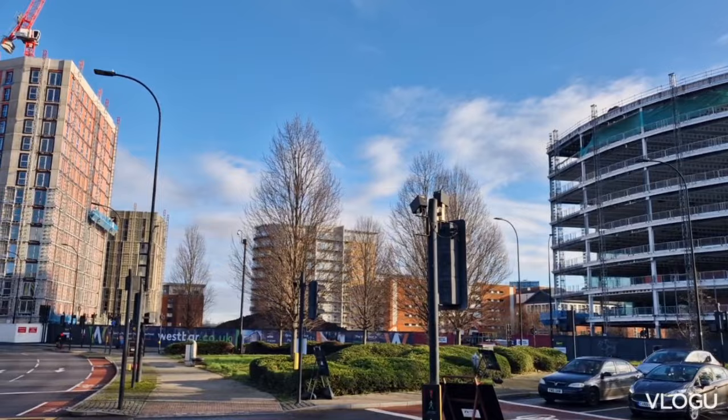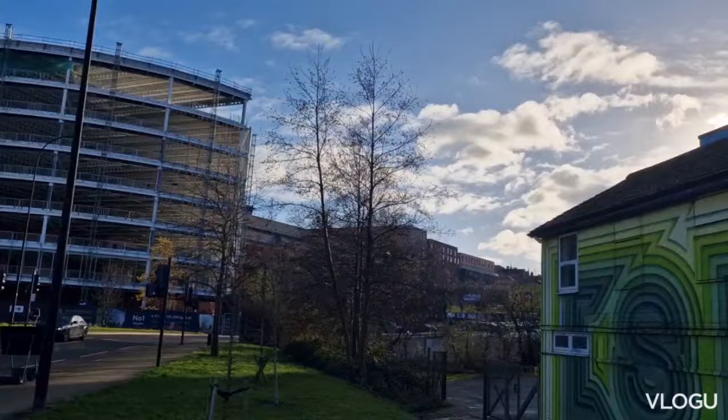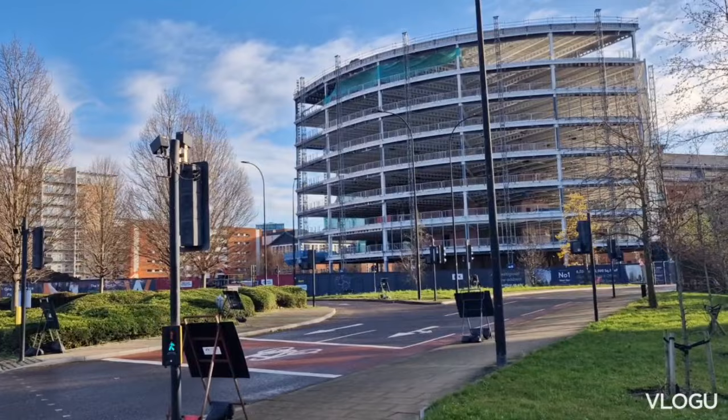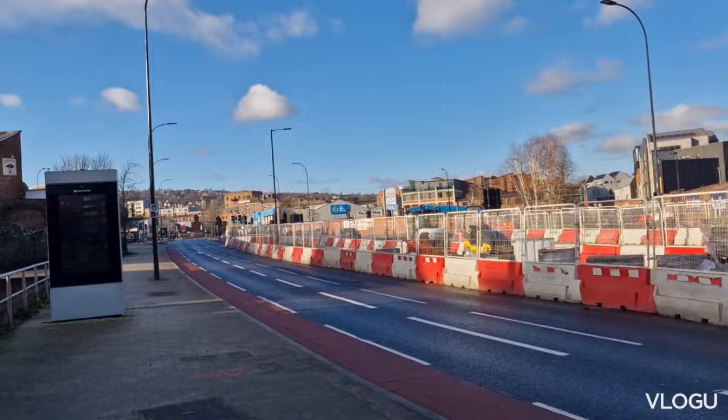I know it's big, there's a big gap, but they're building more buildings in that gap as well. Even on the other side where the court is, there's a bunch of new developments. But yeah, so I think this is going to be a great green area. So yeah.